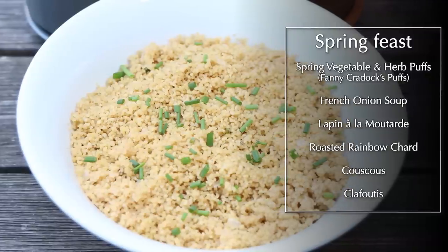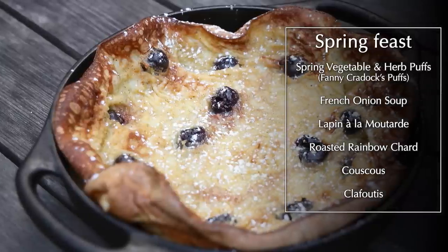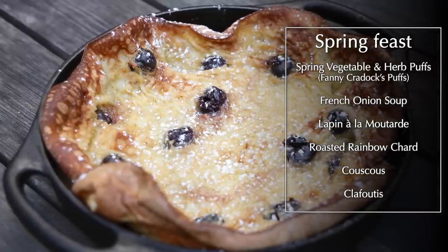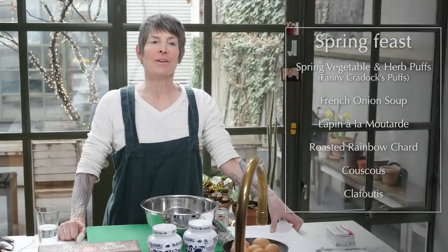Then we're going to have couscous. You forgot about couscous. And for dessert, we're gonna have the easiest, most fancy dessert called a clafoutis. So easy. You can literally make it on the spur of the moment. It's that easy. So let's have a spring feast.